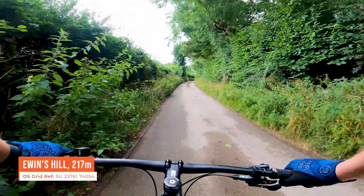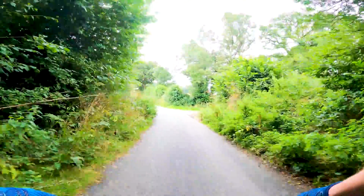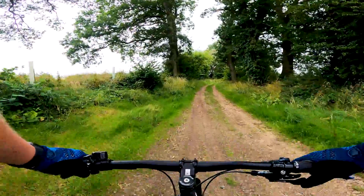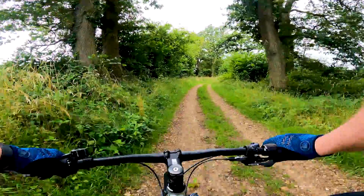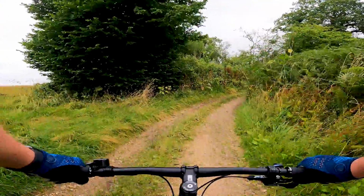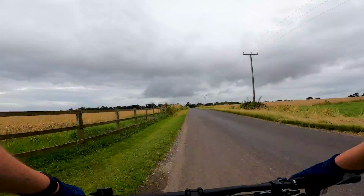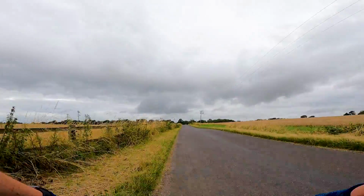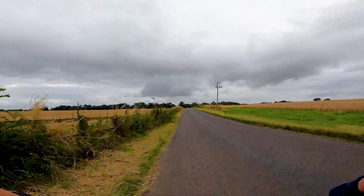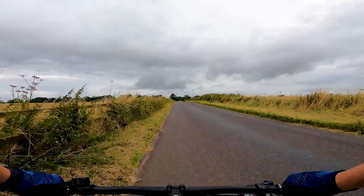Right, pretty much at the top now, the farm at the top of the hill. I believe this is our turn off, and follow this byway round to another road section. Okay, so just a short road section, and then we're going to follow that line of trees along another byway, which should take us down and then back up to join the Ridgeway for the final descent of the ride.